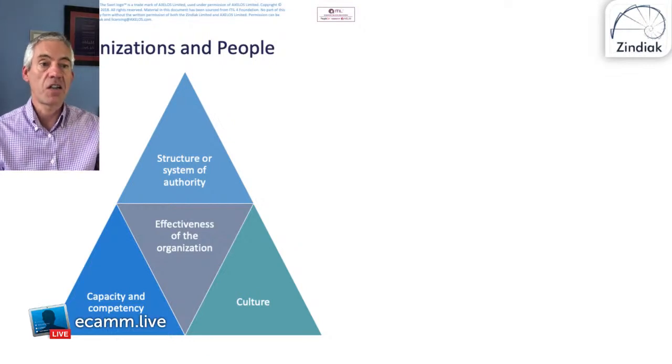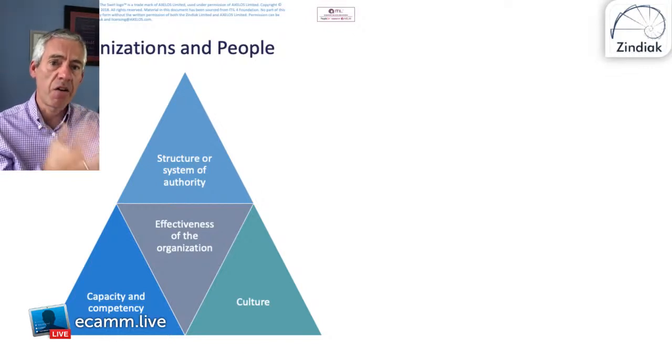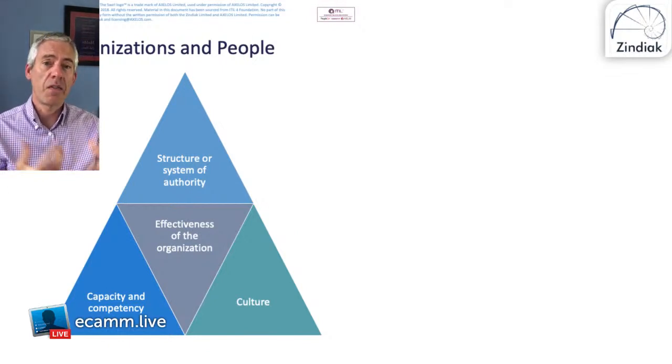Obviously, focusing on the effectiveness of the organisation. We've got the capacity, we've got the competency in the organisation to deliver the service, and we've got the right culture. Different organisations will need different cultures. I worked with nuclear power stations. They had a very safety-focused culture, as you can imagine they would, and as we would all want them to. They were absolutely safety obsessed.